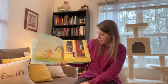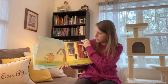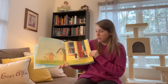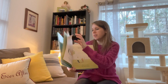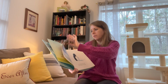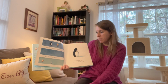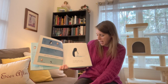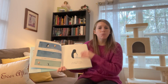Once there was a boy who found a penguin at his door. Has a penguin ever showed up to your door before? Oops, wait a second. I think I missed a page. The boy didn't know where it had come from, but it began to follow him everywhere. The penguin looked sad, and the boy thought it must be lost. Aw, poor penguin.